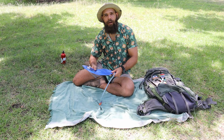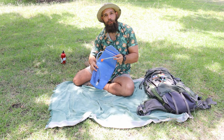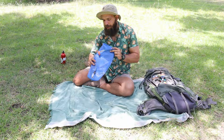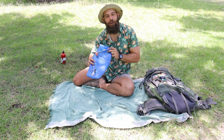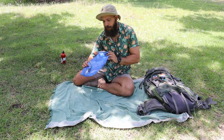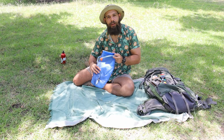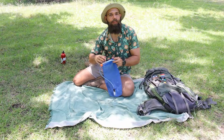Okay, and next up we have what I'm going to be using for my water. I'm a very big fan of water bladders. I've used them for a very long time, and bar a couple minor incidents, I've had no issues with them. I really like them because of the capacity of water I can take with me, and also the fact that I don't have to stop to drink water. I find that very annoying, so I can just keep going and drink on the go.